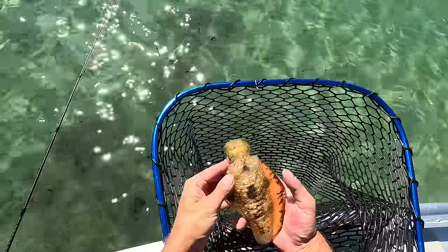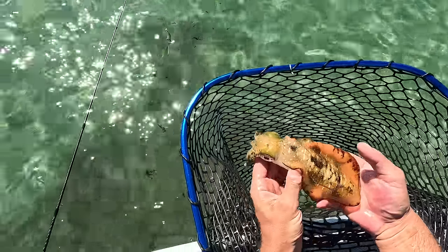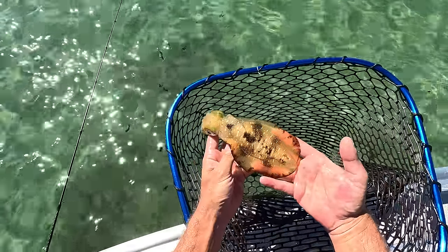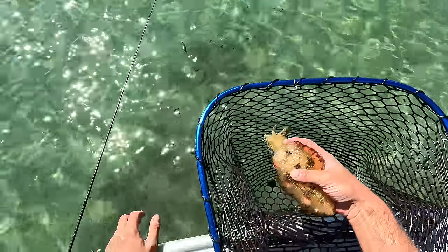Beautiful tiger squid. They're not big ones. They're nice eating or good for baits, those sizes. I'm not gonna complain. Any squid's a good squid, as long as you're getting many of them. It's about squid number 6 now, I think. Keep chipping away.